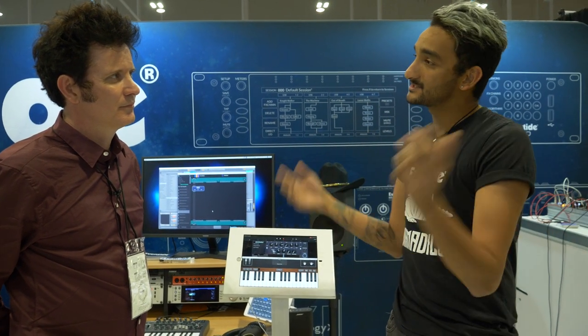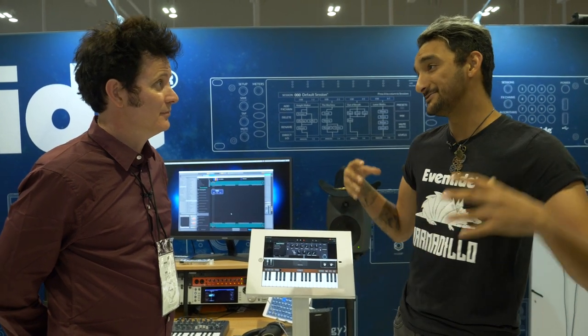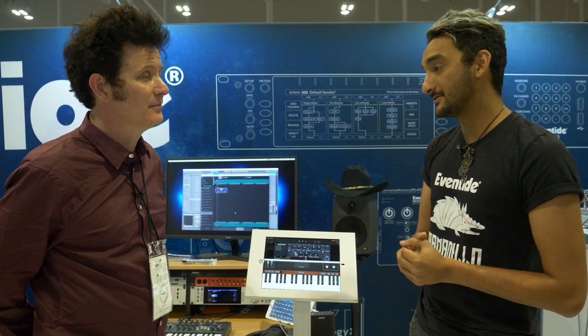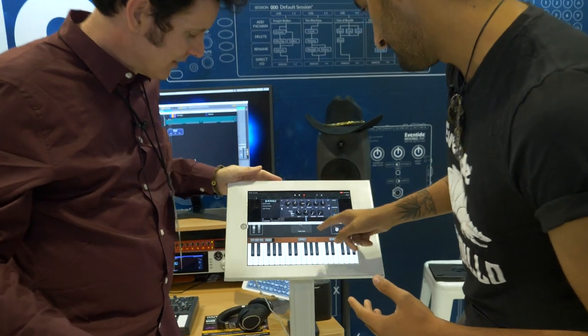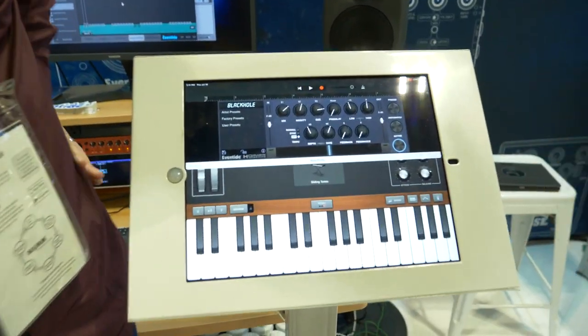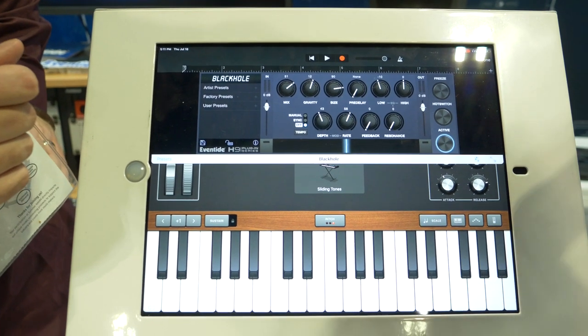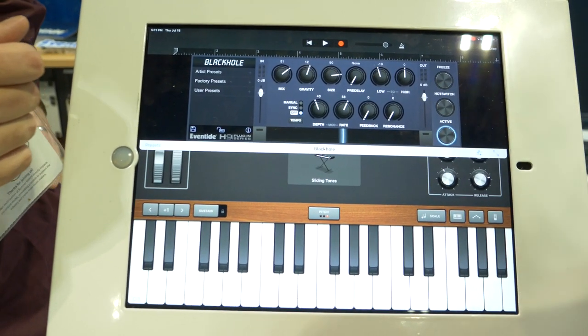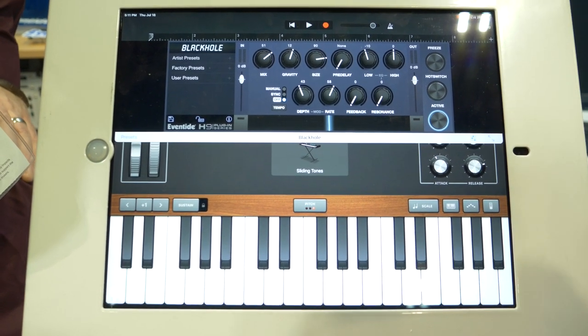Fantastic. The big new thing for us is we're getting our hands wet in iOS plugins. So now you can have a studio quality effect from your phone. That's amazing. Oh yeah, totally. We just released three new ones. Okay, what are they? Black Hole is one of them. What is Black Hole? Black Hole is a lush, atmospheric reverb. A lot of people use it for pads and stuff like that. It just gives you a ton of high quality decay.